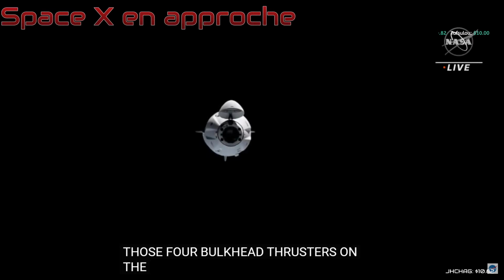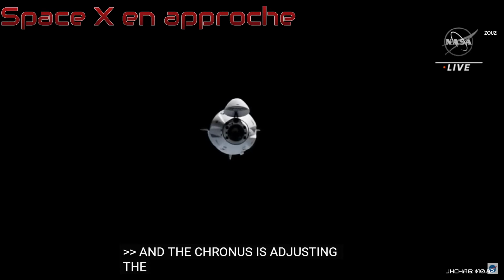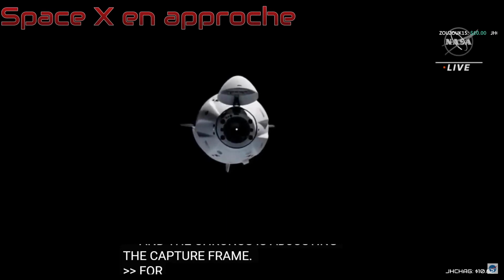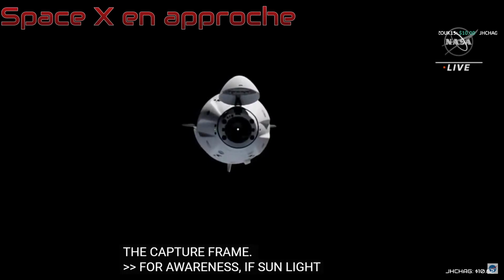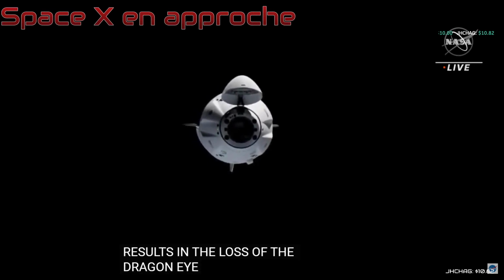Dragon SpaceX on the big loop. Approach 1 and soft capture ring extension will begin shortly. Dragon will continue to waypoint 2 with the additional lighting assessment occurring at 110 meters as previously noted. For awareness, if sunlight results in the loss of the Dragon Eye geofilters, Dragon will autonomously retreat back to waypoint 1, remaining on closed loop control using the time of flight filters. How copy?